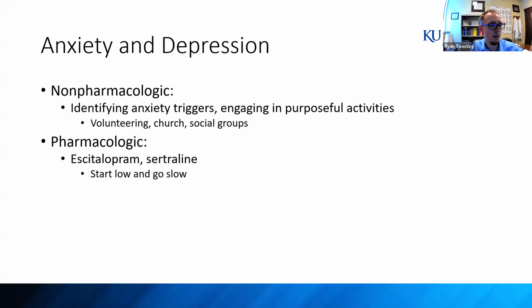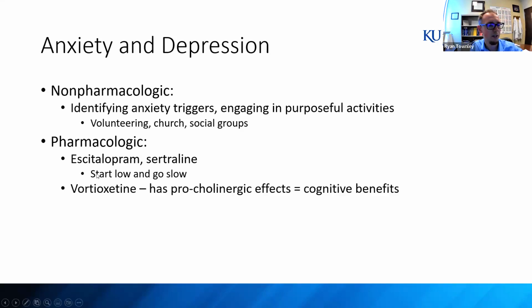From a pharmacologic perspective, we use SSRIs. There is another one on here that has been shown to have cognitive benefits in 65 plus year olds. That's vortioxetine, and Trintellix is the brand name of that. The reason it does that is because it actually has procholinergic effects. So that's kind of interesting to note, but it would be important to know that if you've got someone already on donepezil and then you put them on that and they get diarrhea, well, there's probably a good reason for that because of this effect.